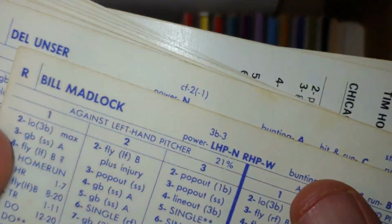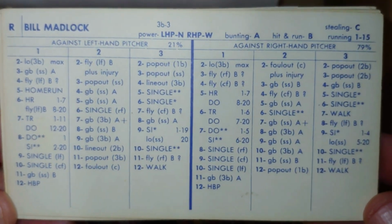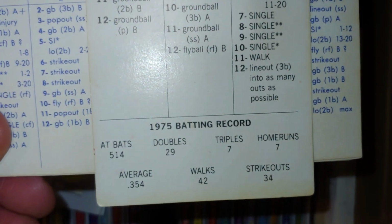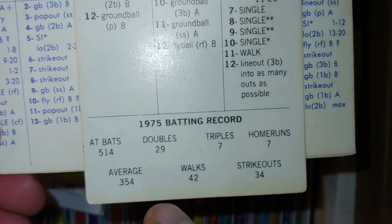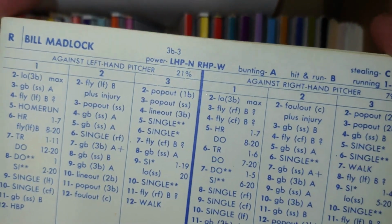There it is. So, here is your 1975 National League batting champion, Bill Madlock. We have a '74 card in the league. He's hitting like .310. So, do you want to waste the draft pick and bump him up to this card immediately? That's the conundrum the Cubs have to consider.